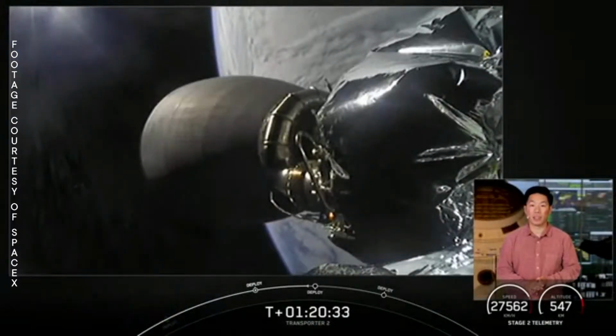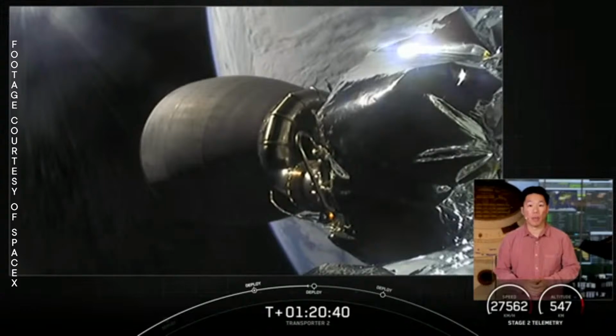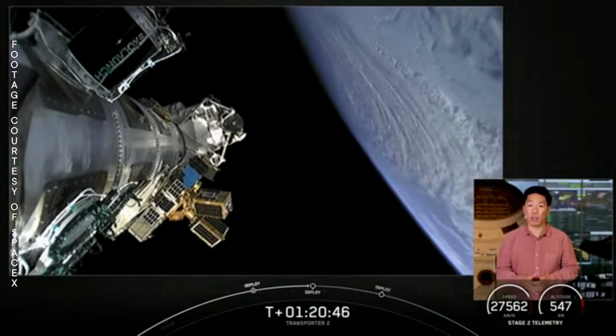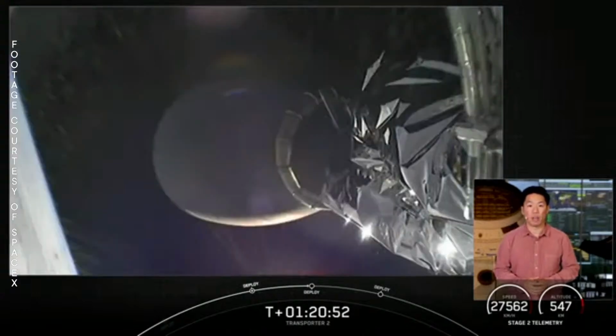Welcome back once again to the webcast for Transporter-2, SpaceX's second dedicated small-sat rideshare program mission. We have two deployments coming up. These are going to be the last two for our rideshare customers. They are for Spaceflight Incorporated's Sherpa FX2 and Sherpa LTE-1. And that should be coming up in about 20 seconds.